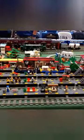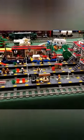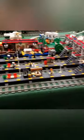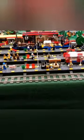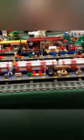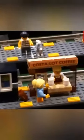Now this, my favourite one so far. I'm a massive Lego fanatic, so to see this at Warley, it's just absolutely amazing. And also, just for small details, they've got the Costa Lego coffee. I'm a big fan of Costa too. They've also got a Lego store in there, I don't know if you can see that. Yeah, absolutely amazing, even just for detail on my houses.